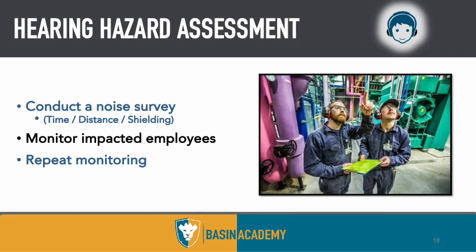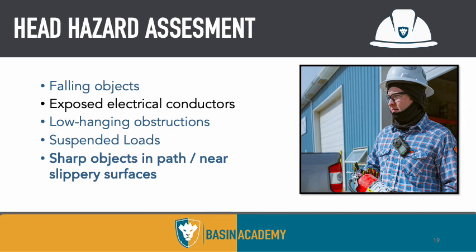We have a hearing hazard assessment, so we should conduct a noise survey. It's all about time, distance, and shielding. We should monitor any kind of impacted employees and repeat the monitoring to make sure the readings are accurate. We have a head hazard assessment, so we can have falling objects, exposed electrical conductors, low-hanging obstructions, suspended loads, or sharp objects in paths or near slippery surfaces. A hard hat is actually designed to deflect, so we want to make sure that it's going to appropriately deflect and protect your head.